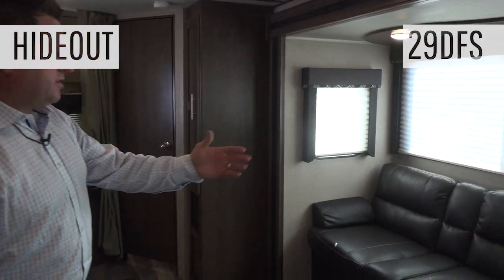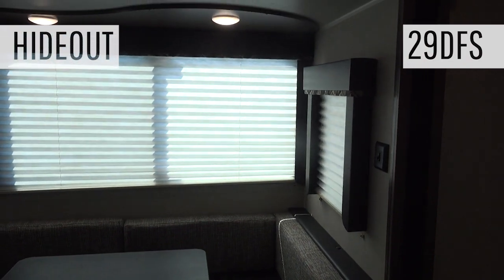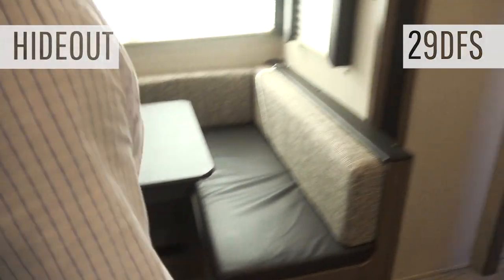As we transition into the slide out, you have a slide out with two windows on both sides of the end of the slide. You have two 60 by 29 windows with decorative ceiling treatment and a folding dinette table for those long trips on the go.